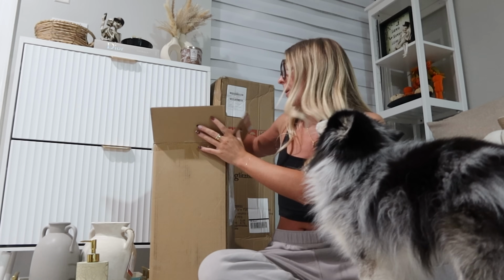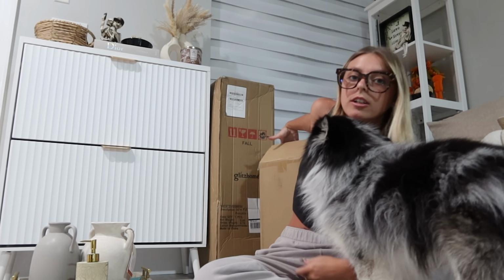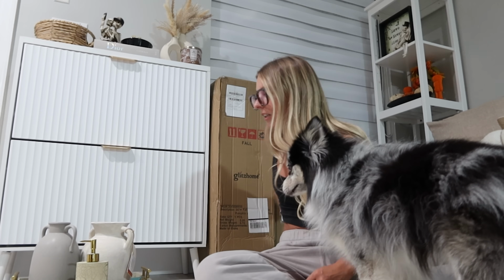I finally have a front door to decorate, and we finally got some stuff to do it, but I'm not going to put that all together right now. One, because it is dark out and you wouldn't even be able to see it, and two, like I said, I just want to make a full dedicated video to that, but I'll put it in this video as I do it.